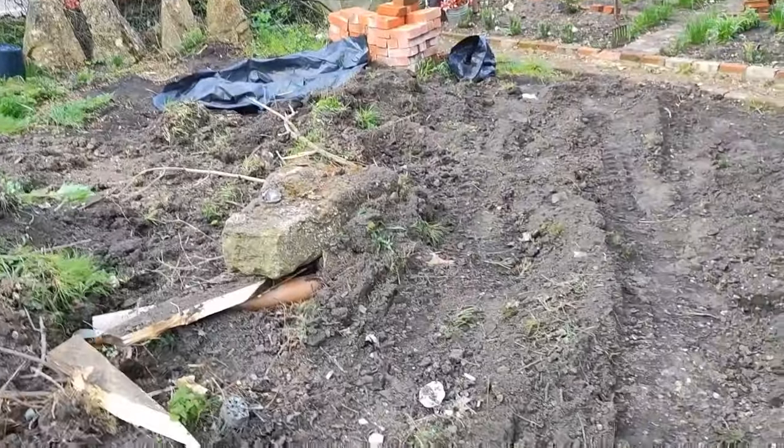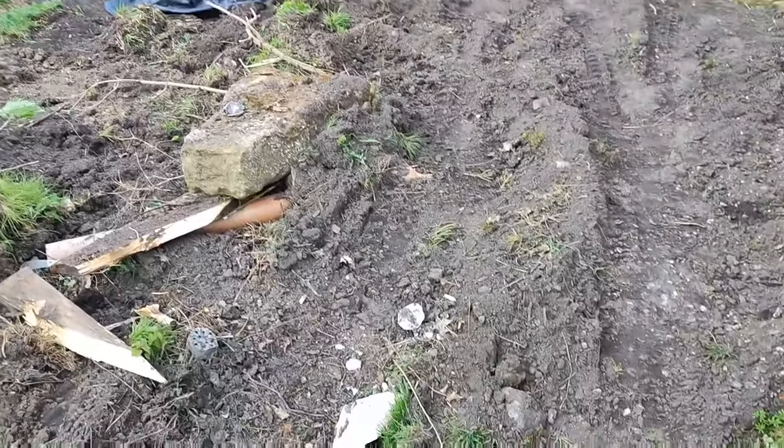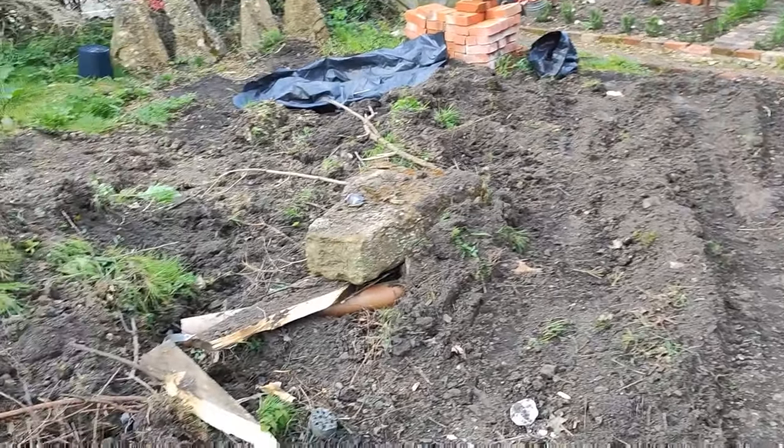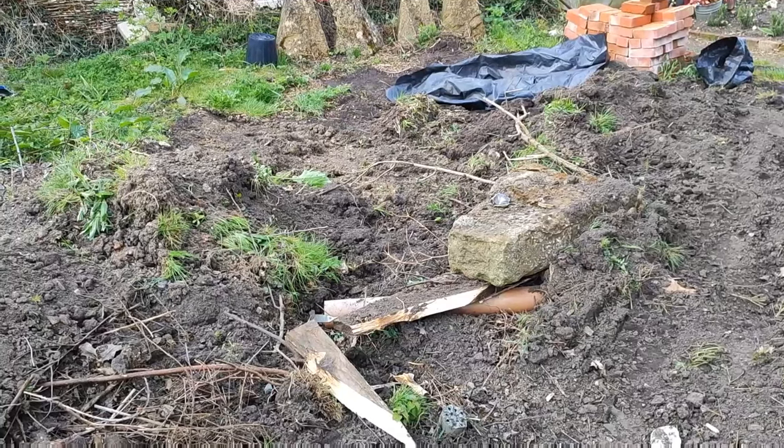And then this is the front. We started it, but oh gosh, we were so tired that at about 7 o'clock last night, we had to concede that we were not going to get this finished. So that's just a job for another day.